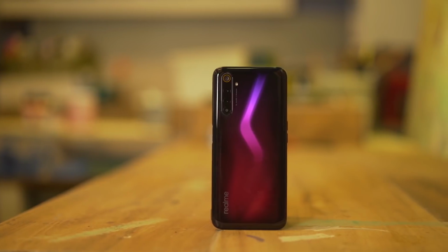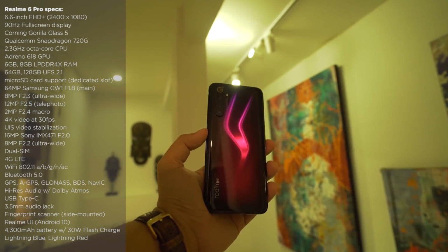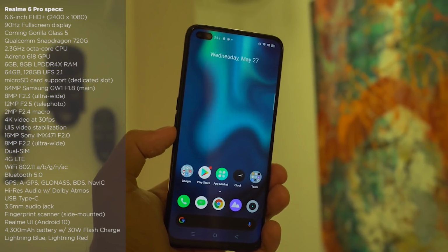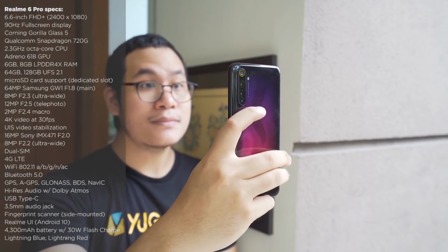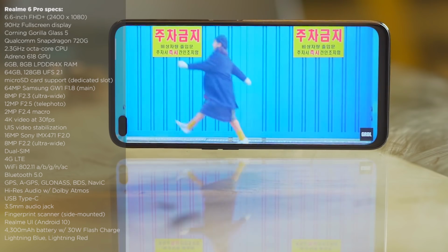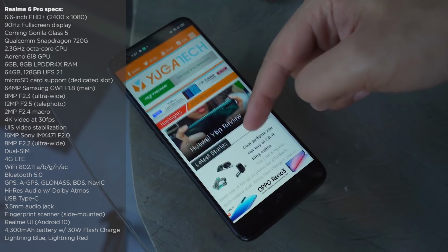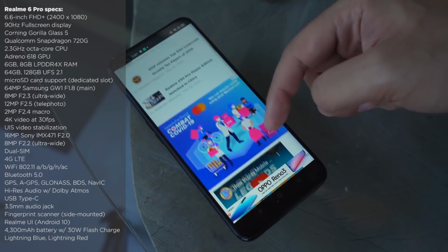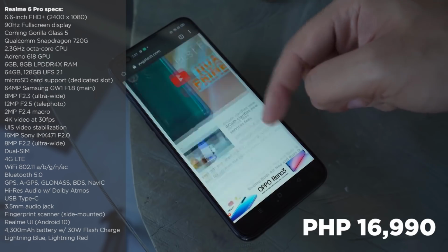And last but definitely not the least, we have the Realme 6 Pro. The Realme 6 series, even the non-Pro model, is the first smartphone to offer a high refresh rate display at a lower price bracket. However, the Pro model does give you additional camera flexibility thanks to its additional front ultra-wide camera and rear telephoto shooter. Its RAM and storage are also on the upper end, equipped with 8GB of RAM and 128GB UFS 2.1. Lastly, it supports 30 watts flash charge as well. Other specs include a Snapdragon 720G chip and the 4,300 mAh battery. It's priced at 16,990 pesos in Realme's official Lazada and Shopee stores.